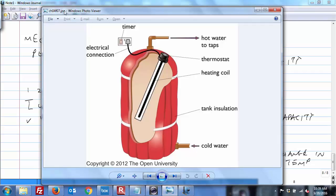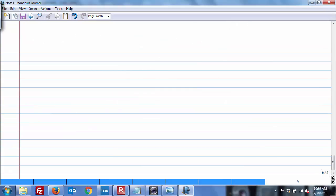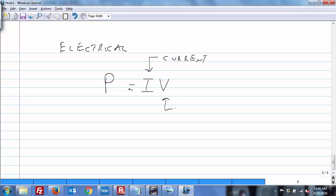Okay, we're on figure 7, and I want to get through about 5 more here. So the next thing I want to show you is electrical power. And electrical power is just this: P equals I V. Now that's not volume, that's not velocity, that's voltage. Sorry, we kind of ran out of letters, but that's voltage. So this is current times voltage.